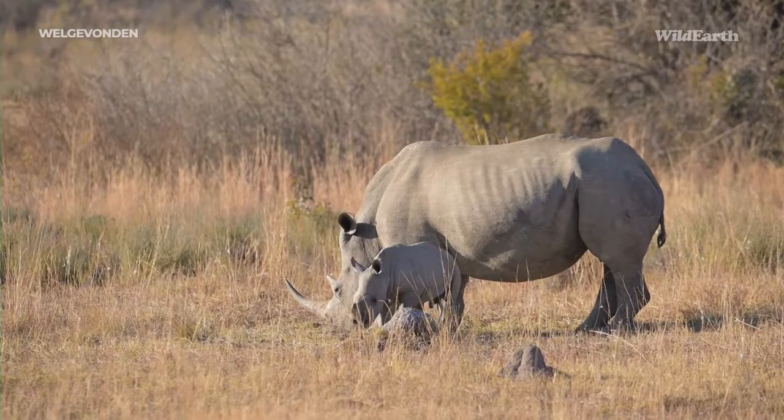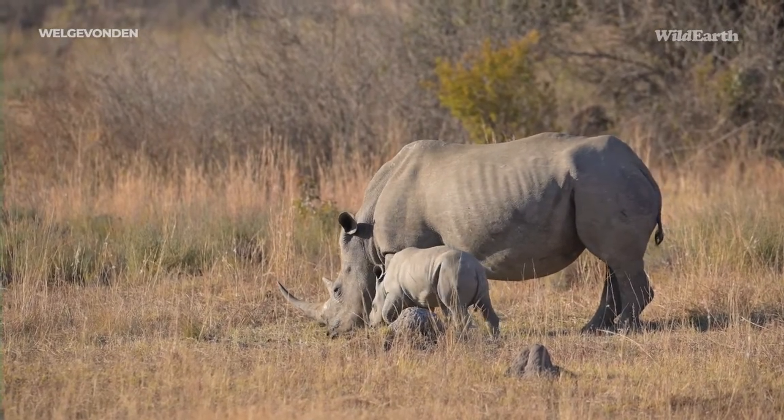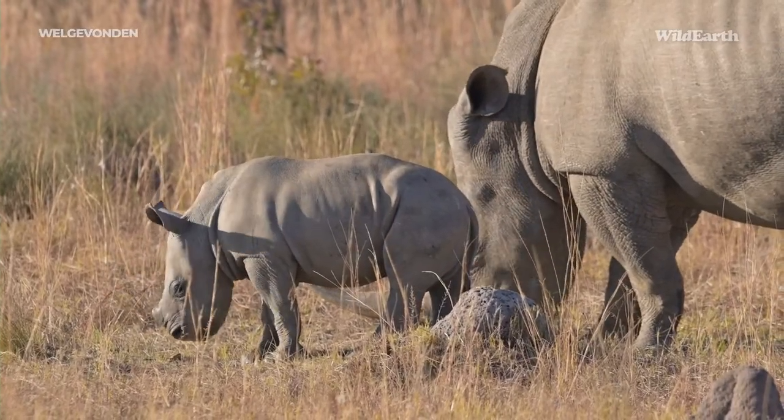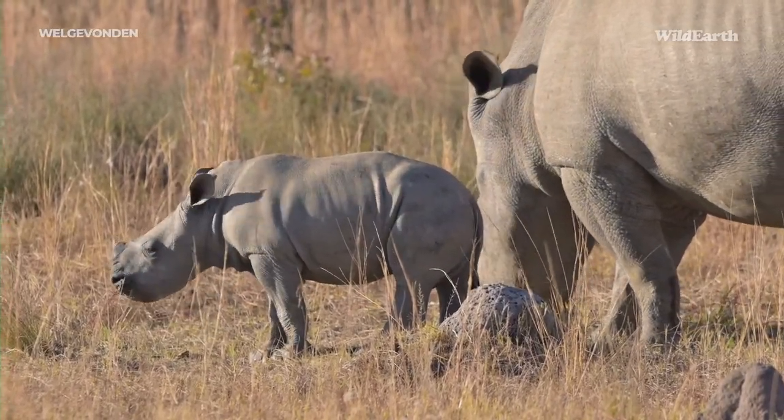This is Half Moon. She is an adult female white rhino, and just look at her little one. How cute is that?